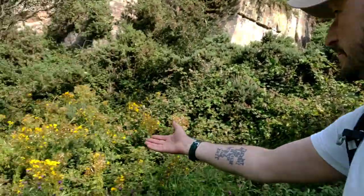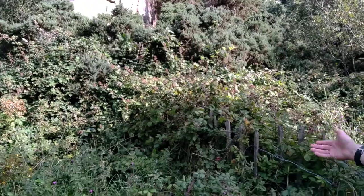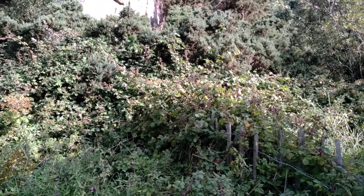Hello. Scabious everywhere in abundance.